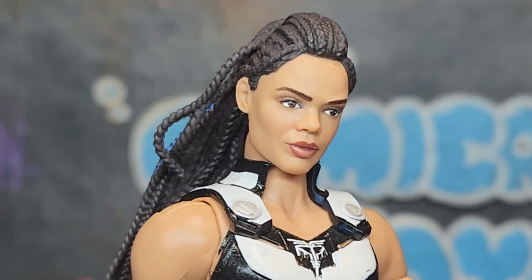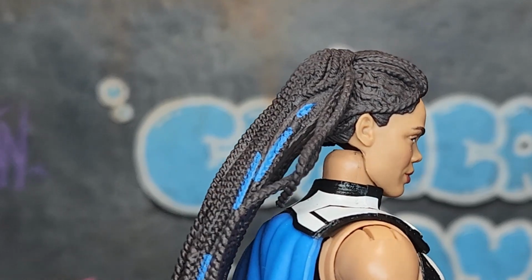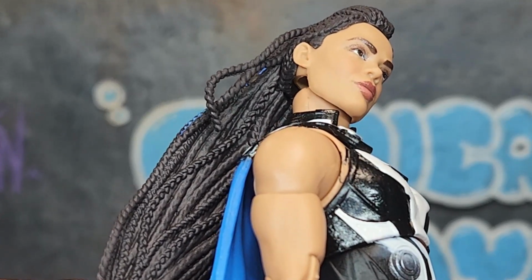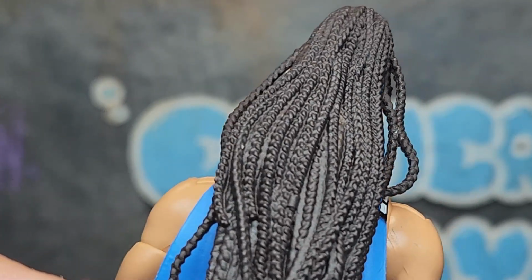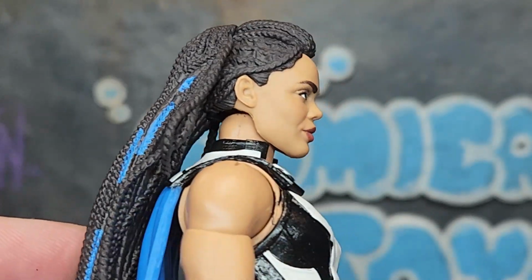And then that hair is just so impressive, because what you have to consider is that they're molding this thing, right? So they have to get every last little thing just right to pull off the look, and every single braid is there, at least on the top side. And I think that's great. That's just so cool.